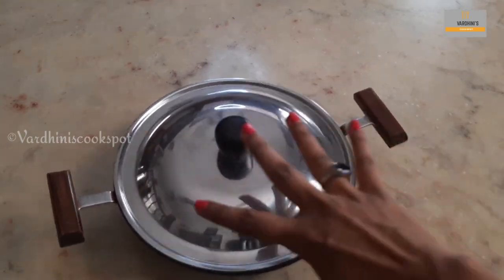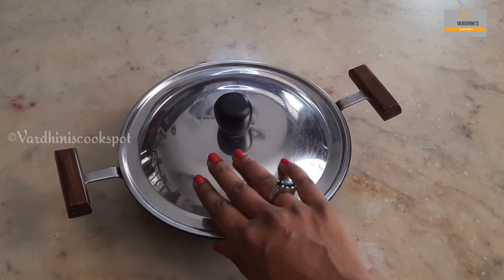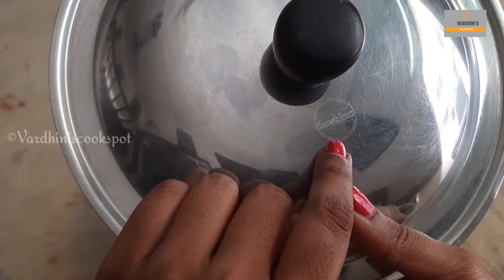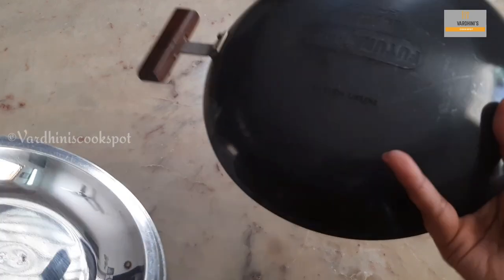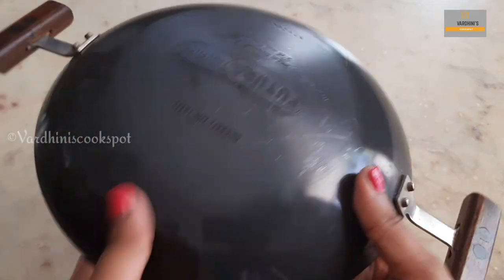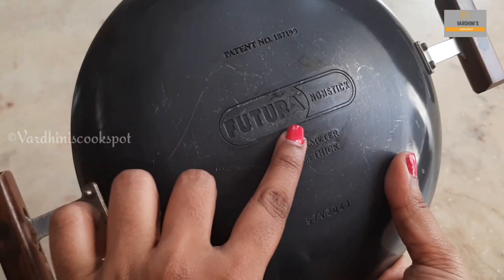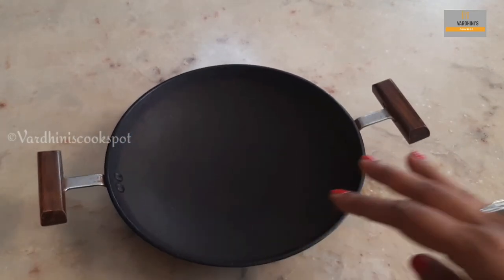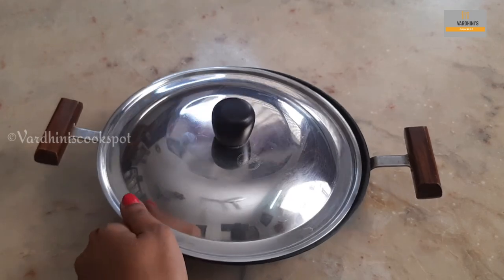This kadai is almost similar shape like the one I showed before. We could see the brand name Hawkins on the lid, but onto the kadai, we could see Futura. So both Hawkins and Futura are from the same company. We make this kadai to make aapam, which is an Indian breakfast.